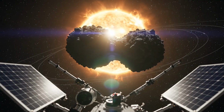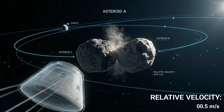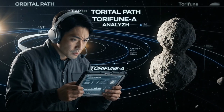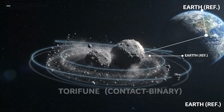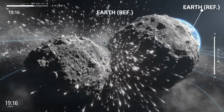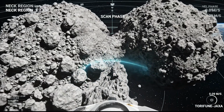The headline grabs attention because the shape is strange. The science lasts because the shape has a history. A two-lobed asteroid may have formed gently, not violently. That makes it even more surprising. Sometimes the solar system does not need explosions to build weird things. It only needs time, gravity, spin, and countless small collisions. So the best question is not whether Torifune is scary. The best question is what this shape is trying to tell us.